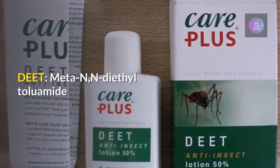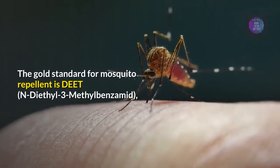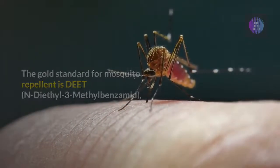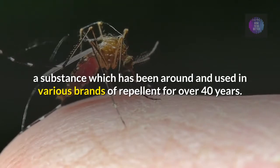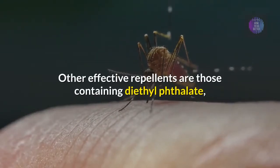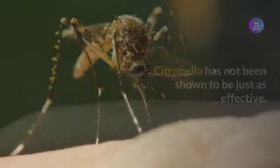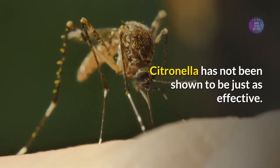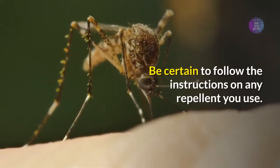DEET, meta-N,N-diethyltoluamide. The gold standard for mosquito repellent is DEET, N,N-diethyl-3-methylbenzamide, a substance which has been around and used in various brands of repellent for over 40 years. Other effective repellents are those containing diethyl phthalate, diethyl carbate, and ethyl hexanediol. Citronella has not been shown to be just as effective. Be certain to follow the instructions on any repellent you use.